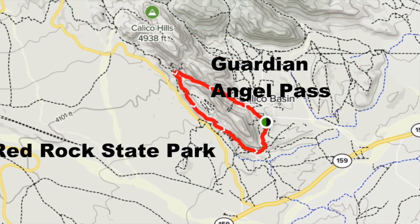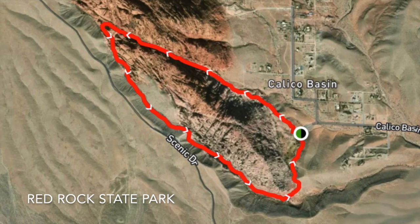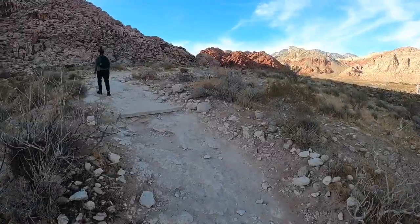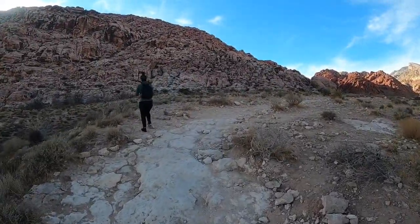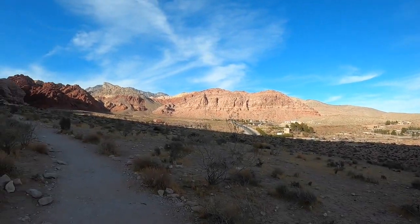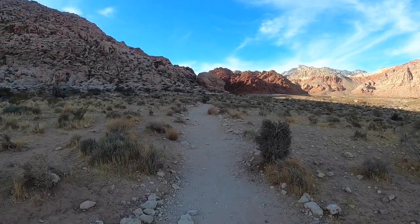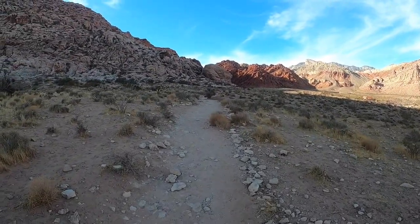We'll be parking outside of the park and then be climbing up over Guardian Angel Pass into Red Rock State Park. Although we're not going to be covering a lot of distance on this hike, it's a really difficult one, and because of the time needed to climb to the pass, we're going to split this into two shows. Today, we're just going to be showing you the top of the pass, and then next time we'll finish off the hike by descending down into Red Rock State Park, around Calico, and then back up over and down into the parking lot.